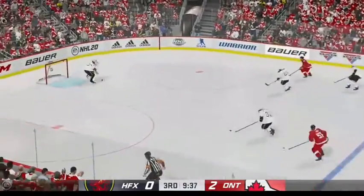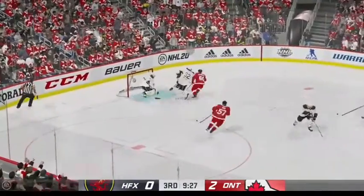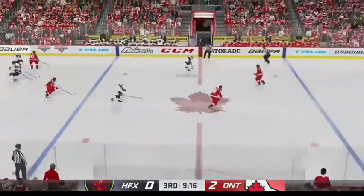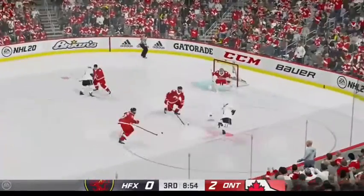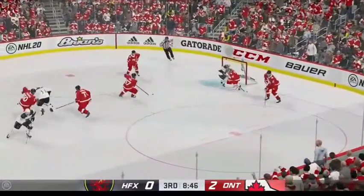Moves the puck into the attacking area. Tried to get 2Q with it and loses possession. Tic-tac-kaboom. The puck blows up off his stick. He's in a position to do something better with it than that. Stopped by the goaltender.